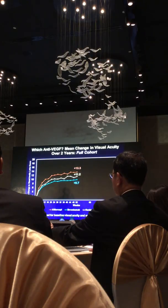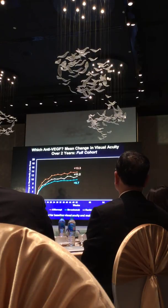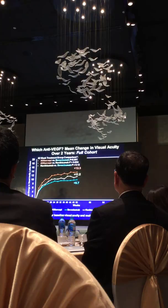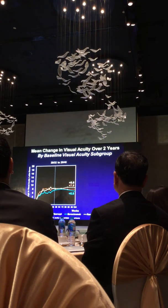But in this randomized trial, where all else was equal, it did appear that the top line, which was aflibercept or Eylea, gave on average superior results to both ranibizumab in yellow and bevacizumab in blue. And these results were sustained out to 2 years, but these results were not emphasized by the network when we think about treating our patients, because these results were driven by one subgroup that was planned to look at, and that was the initial visual acuity.